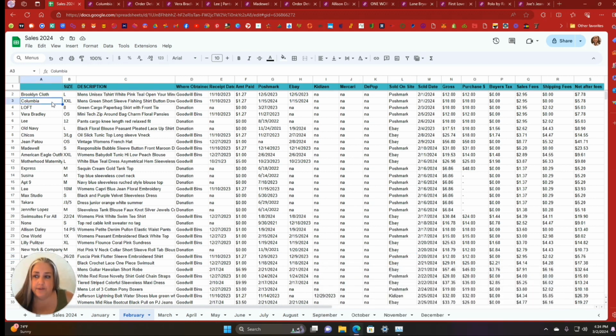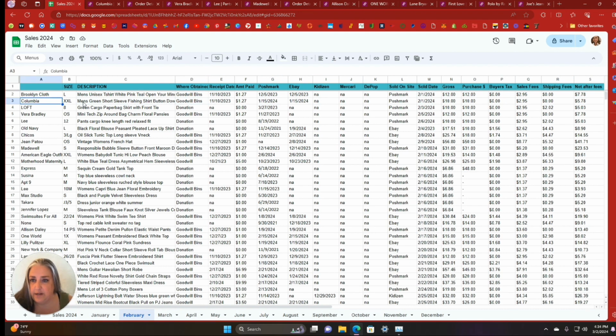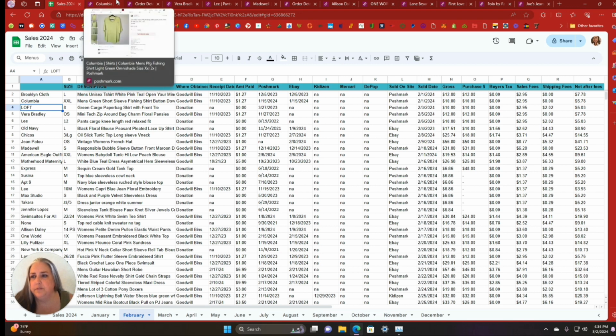So I was on the Columbia fishing shirt, and I did get this at the Goodwill bins for $1.27. I posted it to eBay and Poshmark on January 15th, and it sold on Poshmark on February 1st for $10. And my net profit after fees was $5.78 for that item. So I feel like it wasn't a big profit, but it was a little bit.